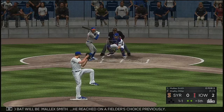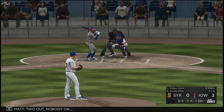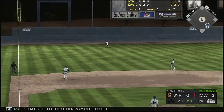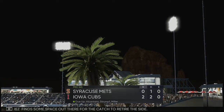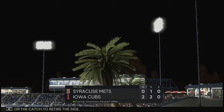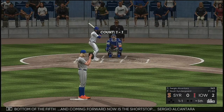He reached on a fielder's choice previously. Outside, 2-1. Two out, nobody on. That's lifted the other way out to left. Gutierrez finds some space out there for the catch to retire the side. Set now for the bottom of the fifth, and coming forward now is the shortstop, Sergio Alcantara.